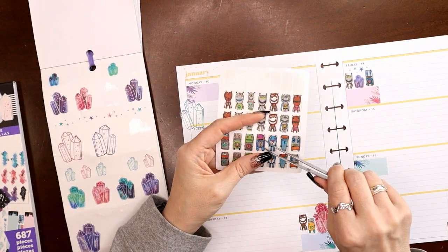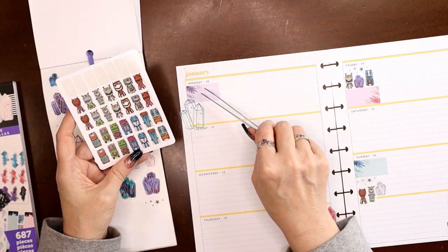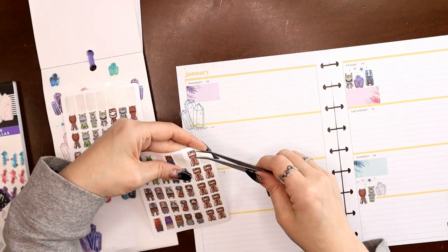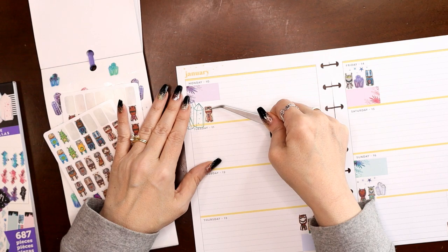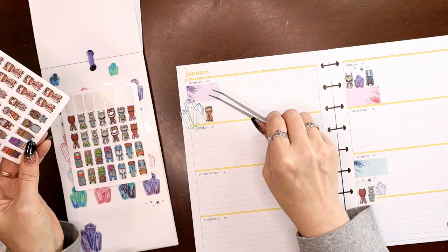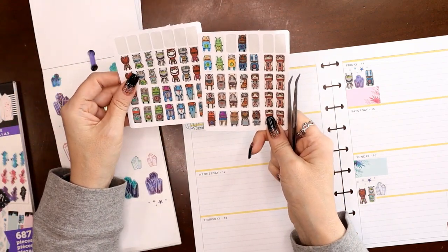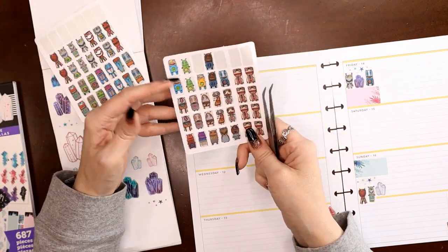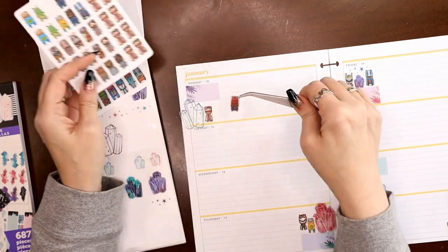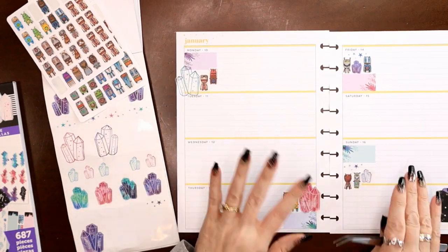Okay, I love this guy with the kind of purple ombre face, but do I want to put him with a purple box? How about another one of these guys since I have so many? Ooh, there's a purple one. Again, purple and purple though. These guys are so cute. I mean, how about red? He's kind of red. We'll use this guy. I wish I could give credit to whoever made these. I don't remember.